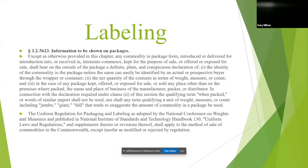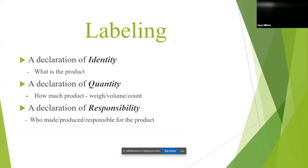Again, we use Handbook 130, Uniform Regulation for Packaging and Labeling, for our regulatory requirements as far as labeling goes for commodities. And Weights and Measures does a multitude of things. Not all food commodities. It may be anything from soaps or any kind of different commodity that's sold, this labeling applies to. And just to break it down again: declaration of identity, declaration of quantity, declaration of responsibility.